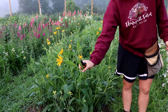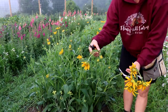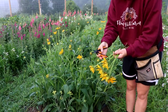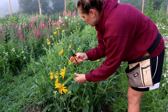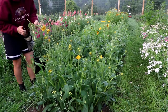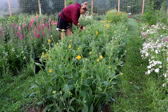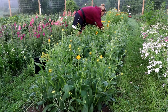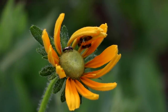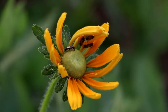Now, for stem length, I'm sacrificing these two side buds for one bud. Good morning, motorcycle. Sometimes you just have to sacrifice in order to get the stem length that you need. I'm gonna let that one sit another day. I think I'm gonna let this one sit because there are 1, 2, 3, 4 bees who decided to sleep there last night. So I'm gonna let that one hang out for a while.